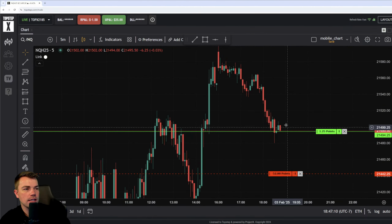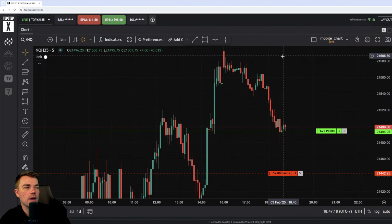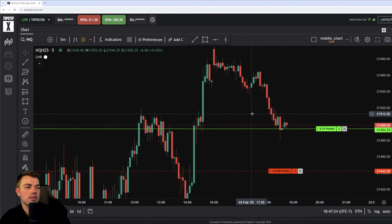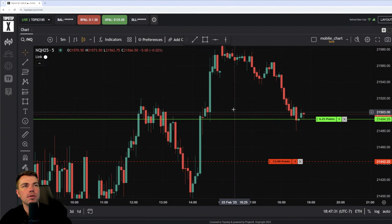And if, say, there's a news event and the market sells off and hits my stop loss, I'm covered. But what if there's a news event and the market just goes straight up and keeps going up? I can manually manage that trade. So that's just a little tip that I like to do. Maybe it's a personal preference.